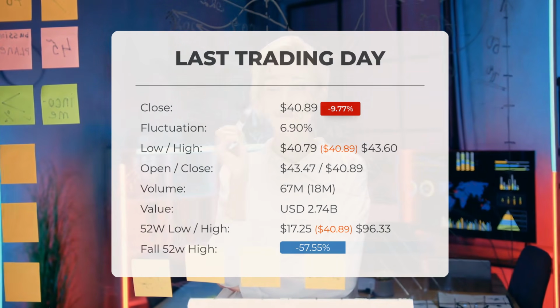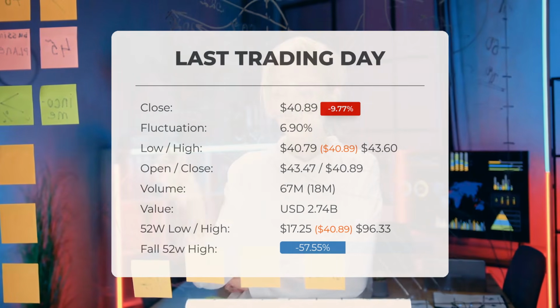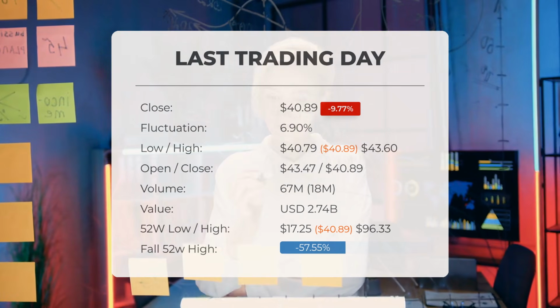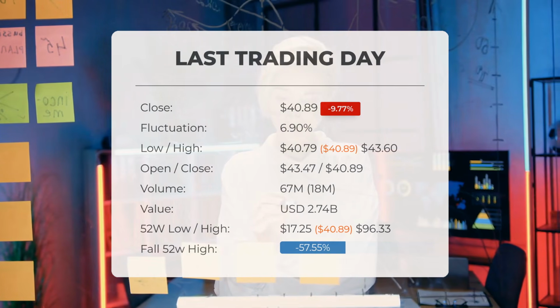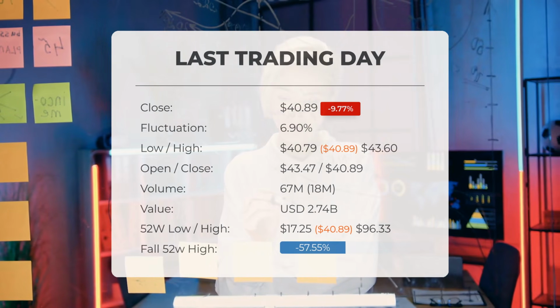Although the price has risen in 6 of the last 10 days, it remains down by 1.59% for this period. The volume increased by 18 million shares on the last day, even as prices fell. This could signal an early warning, indicating that the risk may slightly increase over the next couple of days. In total, 67 million shares were traded, amounting to approximately $2.740 billion.